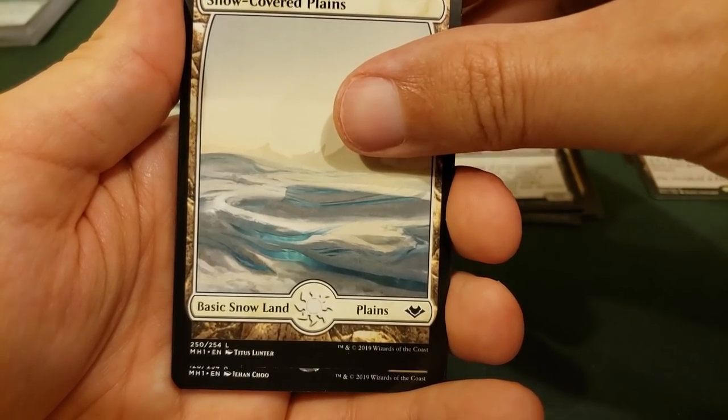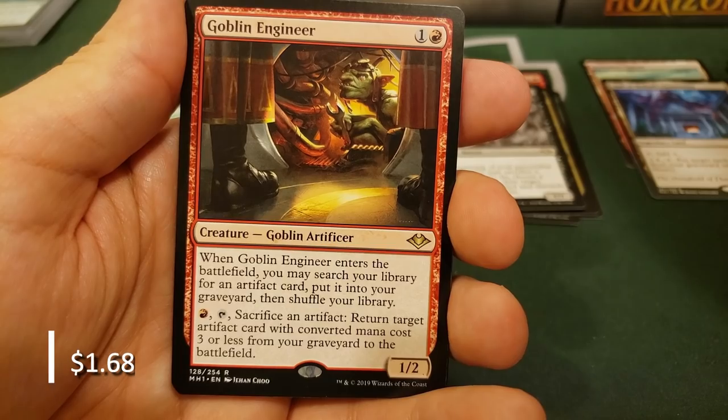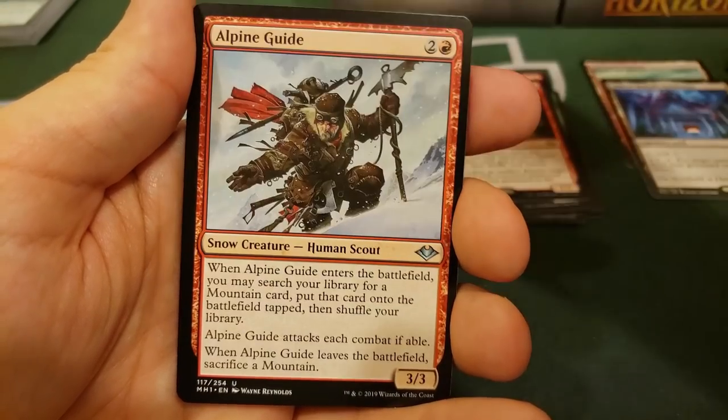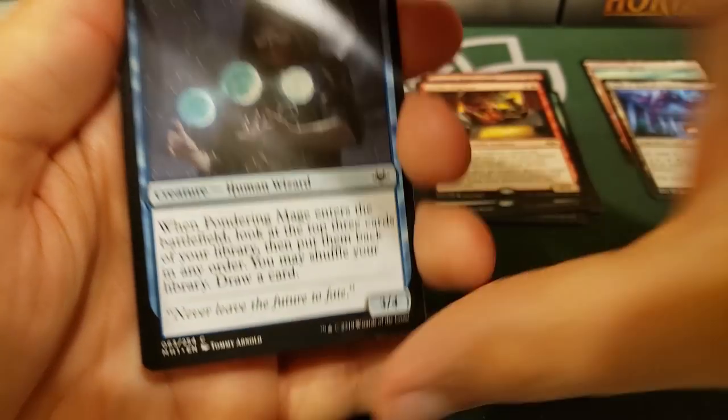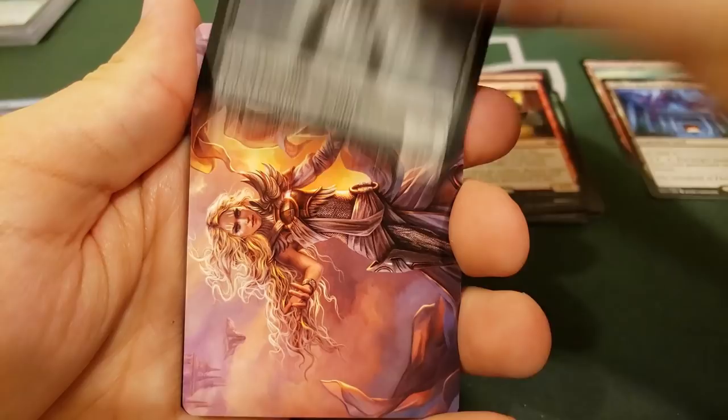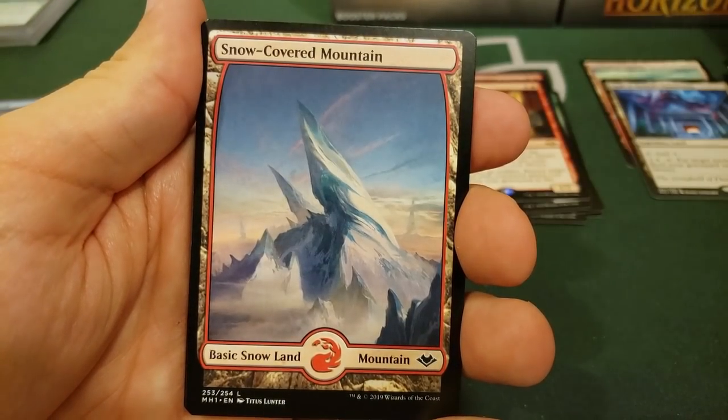Plains, do a little peek. It's a rare. It is a Goblin Engineer. Vengeful Devil, Alpine Guide. That's one that I think was up a little bit at one point and has kind of come back down. So we'll see. As the meta shifts and demand shifts around, see how that card ends up.